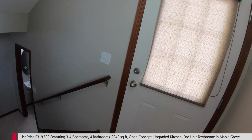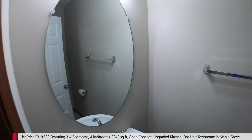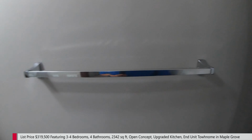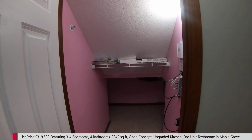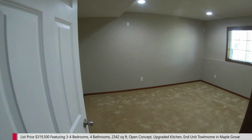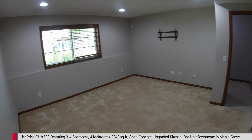All right. If you're saying, I need more space, well, you're in luck. We got more space. Downstairs, you have a little half bath as well, which is nice. Under here, you have some understairs storage. And yes, you can paint it if pink is not your style, but at least it's understairs storage. And then we have another bedroom slash bonus room, living room, whatever you want to make it, kind of up to you. But good space down here.